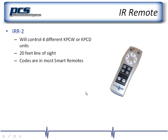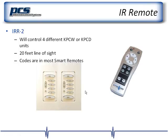We've got this little remote. Most of our codes are built into all the smart remotes that are out there. But if you need to learn it, we do have this. So, this is IR. This is a load control, so it doesn't have the IR capability. But these buttons basically mimic whatever's programmed to the buttons on the keypad.